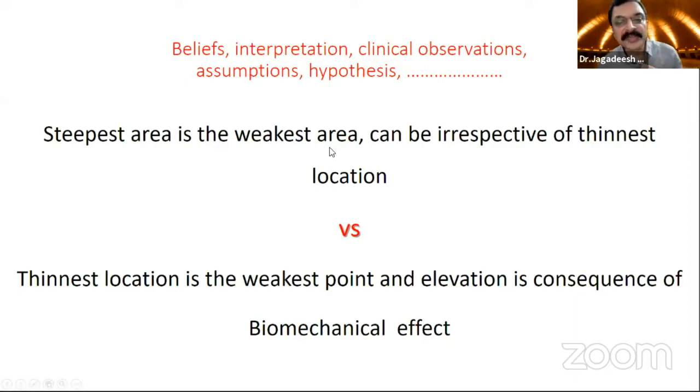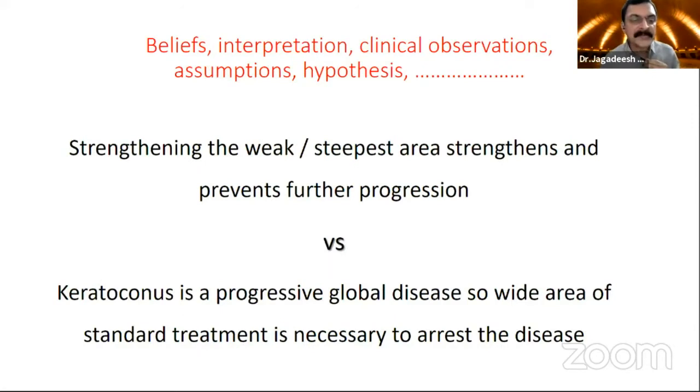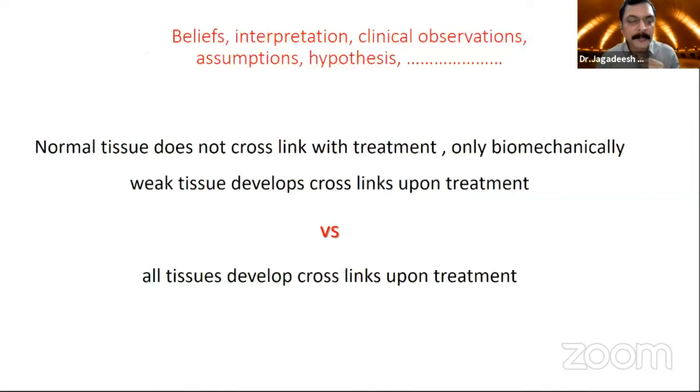So the steepest cornea is the weakest area. That's what I believe. And it can be irrespective of the thinnest location. It can be anywhere. That's what we found in our Pentacam maps. The thinnest location is not always the steepest portion. Whereas the opposite group believes the thinnest location is the weakest point, and the elevation we see in Pentacam is just a consequence of biomechanical effect. I believe strengthening the weak and steepest area strengthens the cornea and prevents further progression. And the opposite view is that keratoconus is a progressive global disease, so a wide area of standard treatment is necessary to prevent the disease.